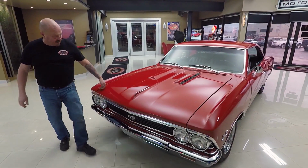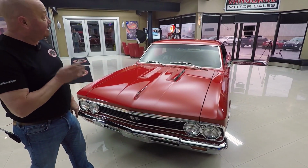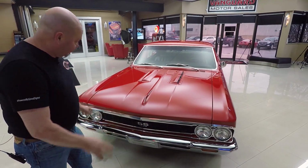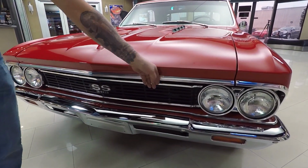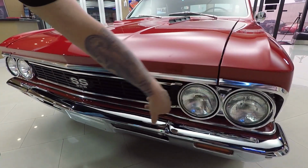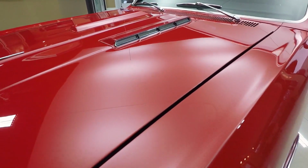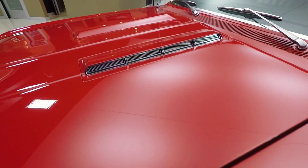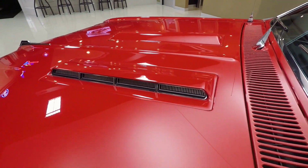Look at this beauty, man. That paint is slick as can be. And I tell you what, the painter that did the work, beautiful job. The chrome looks good, the grille looks great, all the trim is in great shape, headlight bezels look great. Just an amazing car. The hood fits nice, that line is nice and straight. Love the big block hood. All the inserts here, they look like they're brand new.